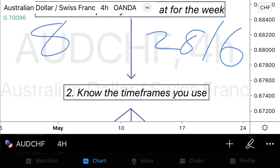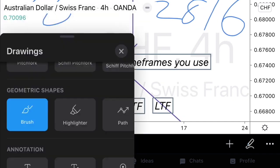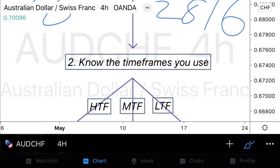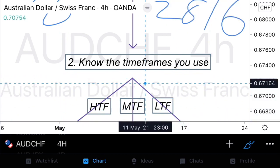Now guys, I always use 3 different time frames. I use a higher time frame, which we'll get into what the higher time frame is and what I use. So I use a higher time frame, I use a middle time frame, and I use a lower time frame. Now what these 3 time frames allow me to do is they allow me to take in only the amount of information that is necessary for me to make that next trading decision, which is what is important guys.